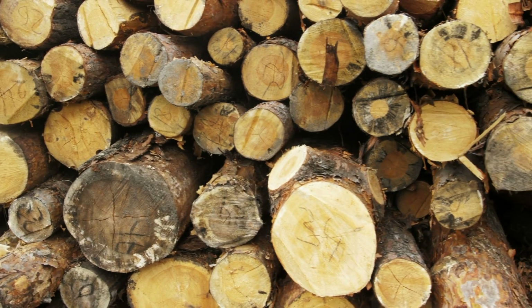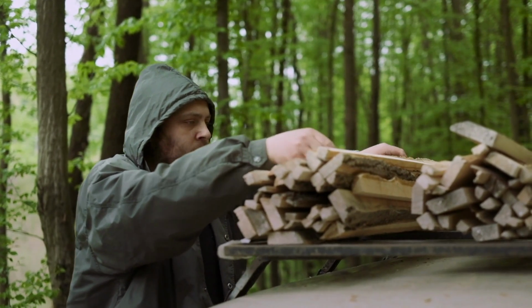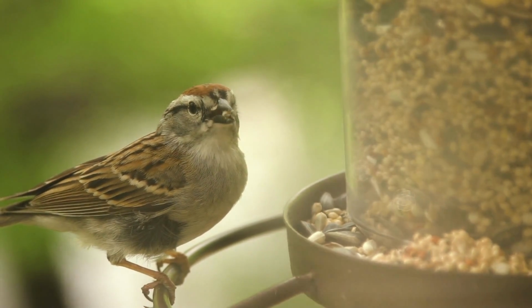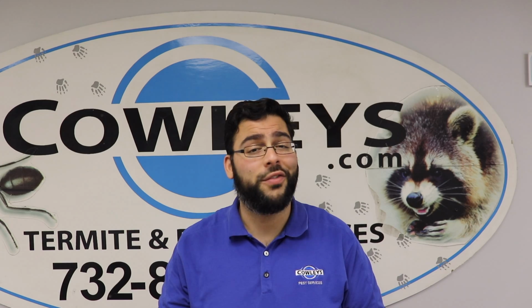Remove all wood piles near your garden, shrubs, and trees, and place them on a cement platform at least 20 inches above the ground. Bird feeders are another attraction for voles, and should either be removed or the ground kept very clean. If you follow these tips and still have an issue with moles and voles tearing up your lawn, we're a phone call away.